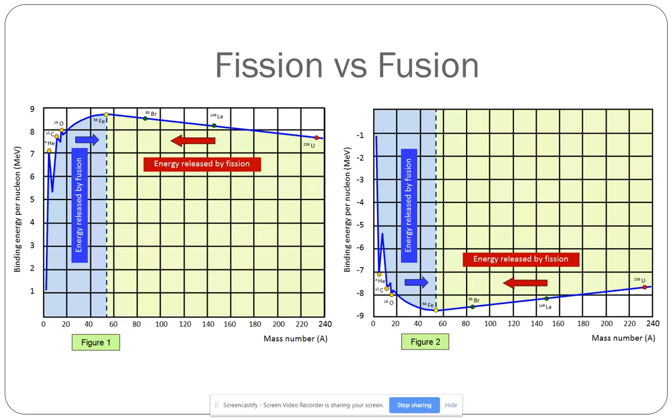They were fission bombs. And fission occurs when you have something big like uranium or plutonium that breaks into two smaller pieces. So an example here would be if you start with uranium and it breaks into, let's say, one of these and one of these.